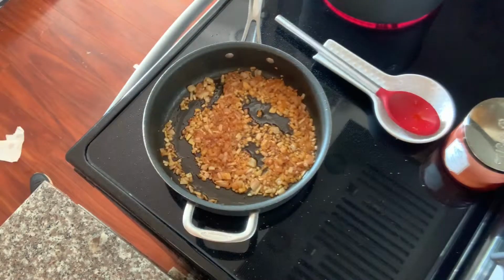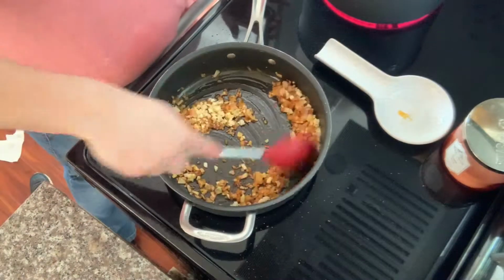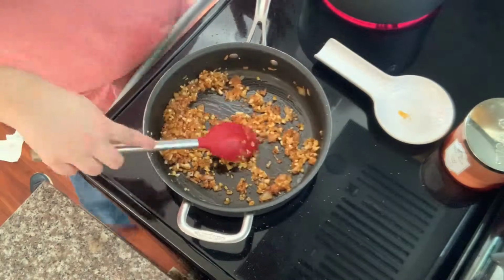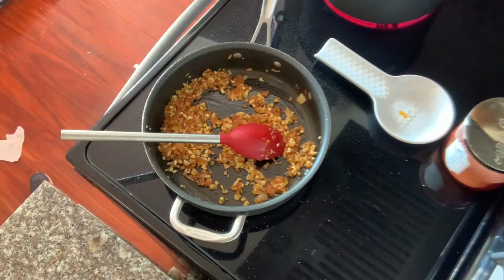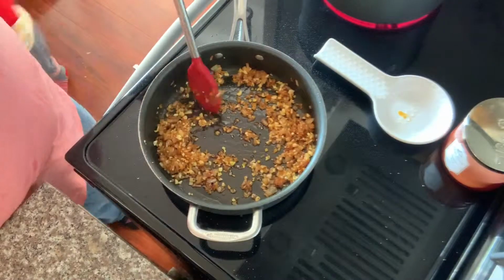So I just added my shallots and I'm going to let them cook. And then I added my garlic. I use a lot of garlic. I love garlic. I want to say I probably used like 5, maybe 6 cloves of garlic. So obviously if you don't like a lot of garlic, you can use less, but that's what I did. So now I'm just going to let that cook for a little bit.